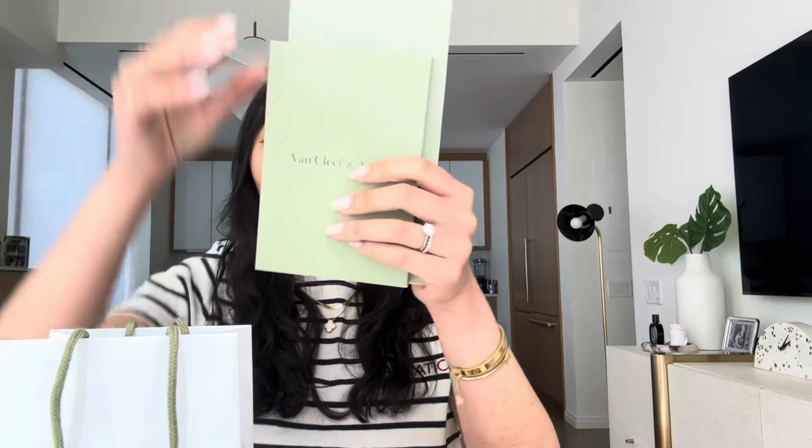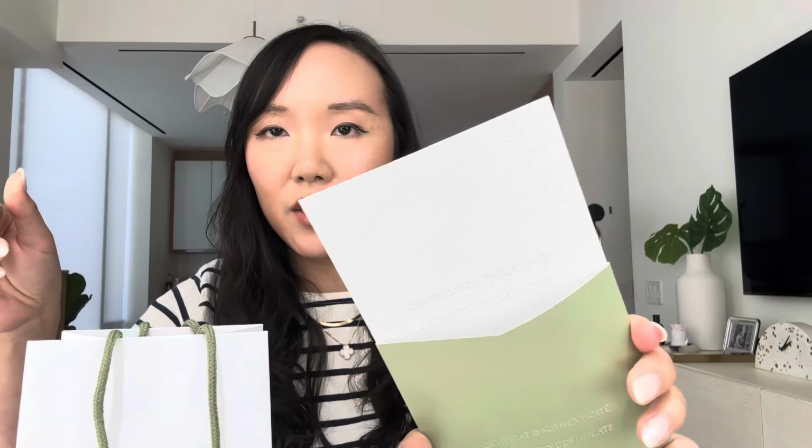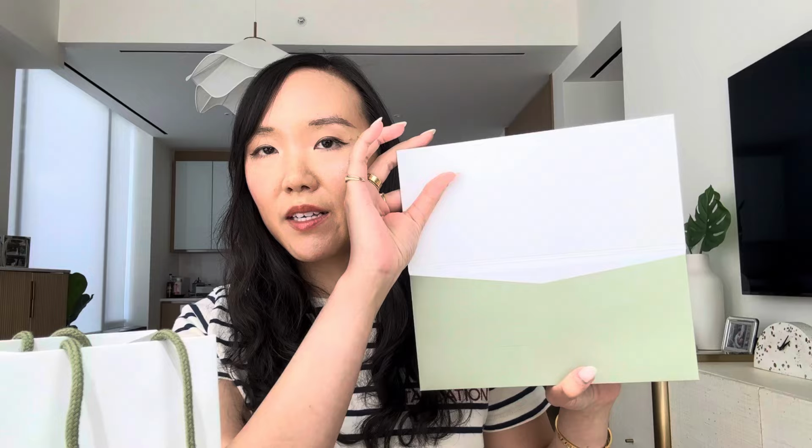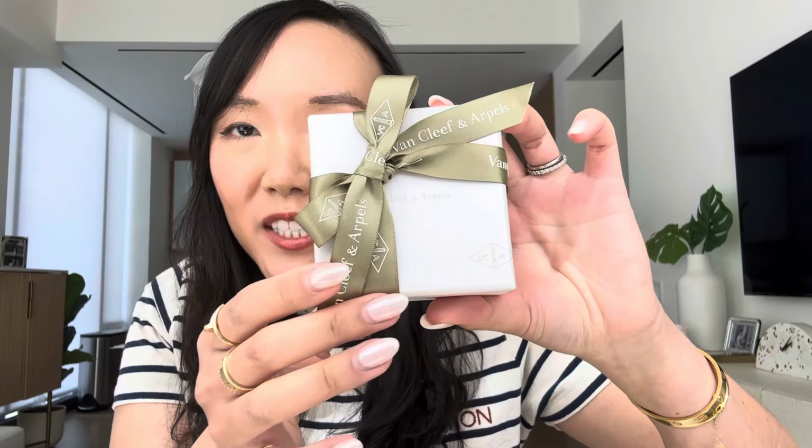Okay, so as usual, it comes with the certificate of authenticity, which is this little booklet, and in here is the certificate, which comes out like this. Oops. So this is the certificate. And then, oh yes, of course the receipt, which comes in this nice little envelope. And then the item. So as always, it has the beautiful ribbon and box.